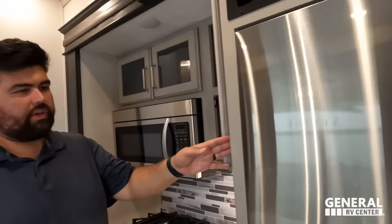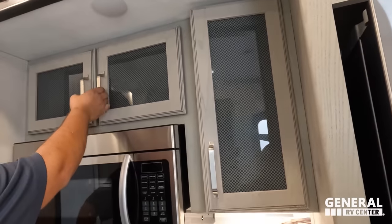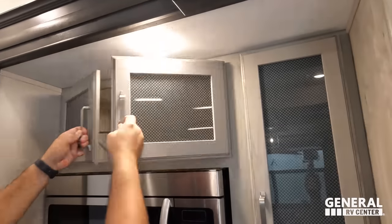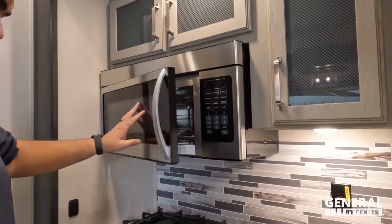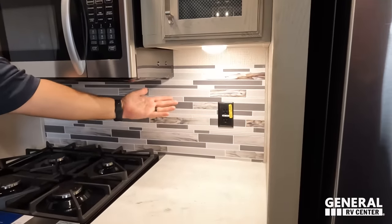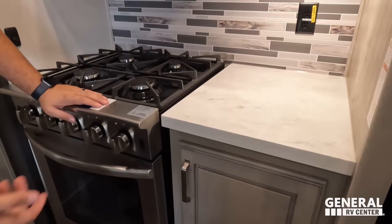Do you think they still make the option of the RV fridge? Nobody in an RV gets that. You got storage all the way around here, all around the nice convection microwave. Nice big Insignia one. Good backsplash there, you got power. A little bit of counter space on that side, and a good amount on this side.